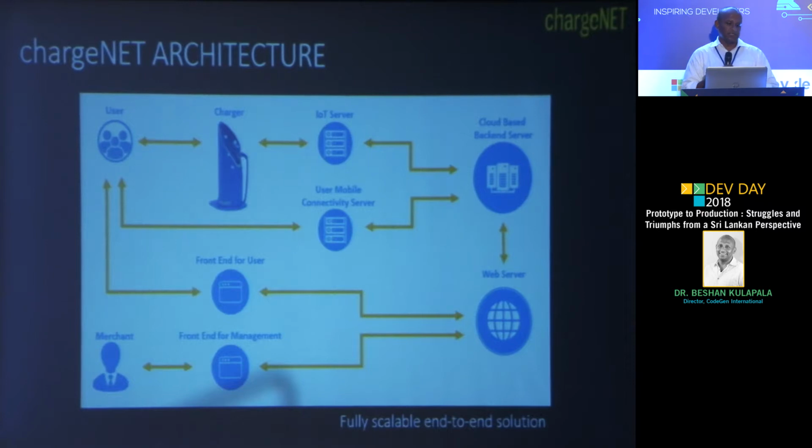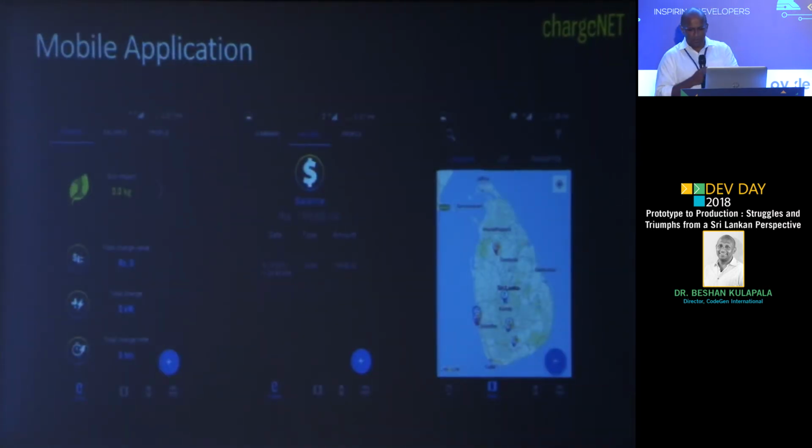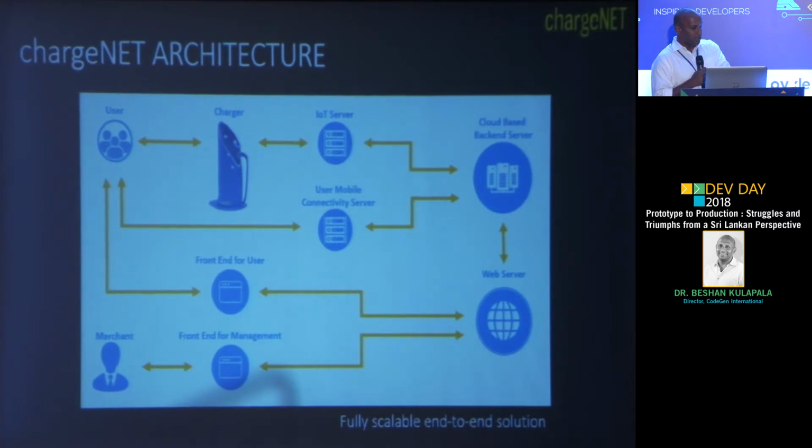So our architecture looks something like this. The users would connect to the charger. There's an IoT server. There is a cloud-based backend server running on Amazon. Then there is a connectivity server just for the mobile phones. And then also for the front-end side, there is a web application, or a website, that you can log in and make payments, top up your account using your Visa or MasterCard so that you can use it anytime you want.